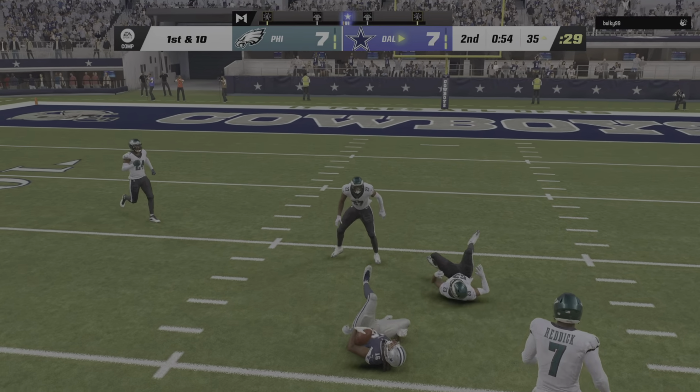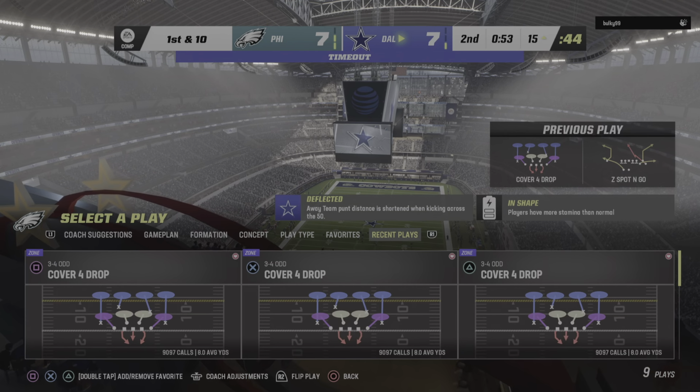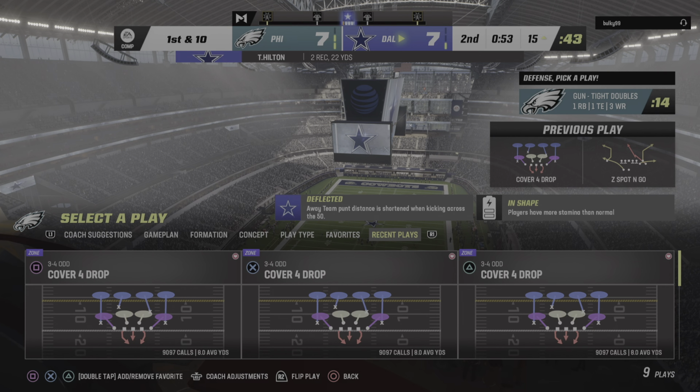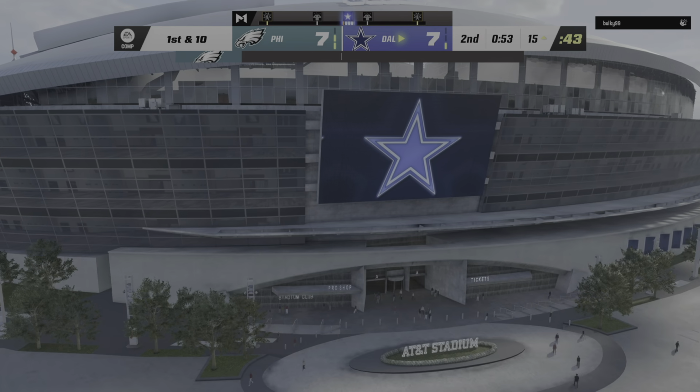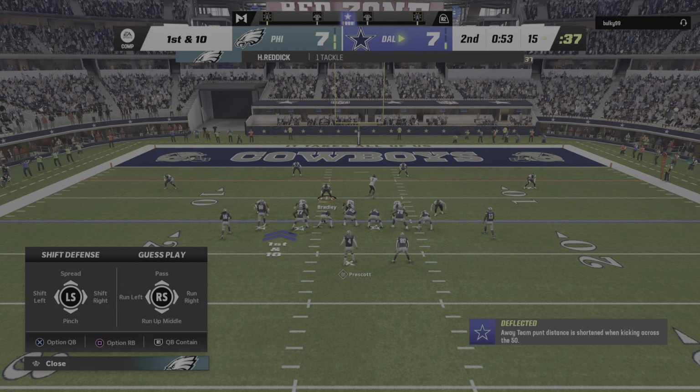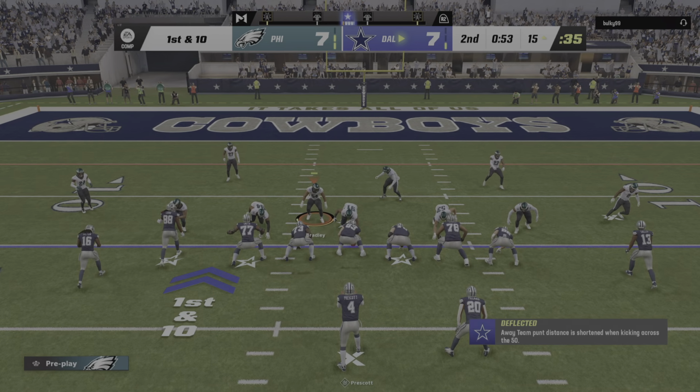This is caught by Hilton. And they're going to be set up down around the 15-yard line. Now another timeout called for by the offense as they get the stoppage with a little over 50 seconds to go in the first half.